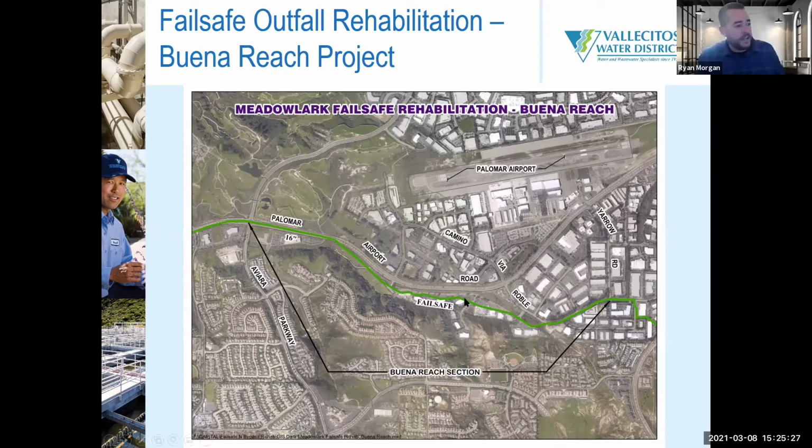It actually runs underneath the building and it comes back out eventually onto Palomar Airport Road, where it runs in the median all the way down to the Carlsbad tie-in, which ends the Buena Reach. Further on downstream of that, it's the Carlsbad Reach, I believe. So that gives you a basis of understanding of where this is at. This, again, is the fail-safe.